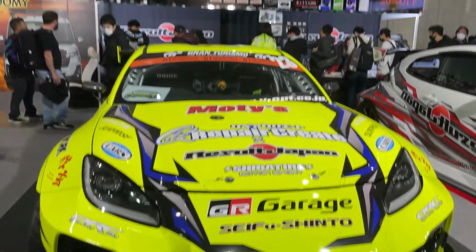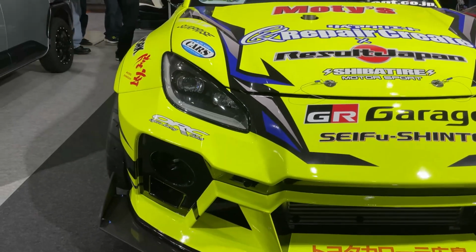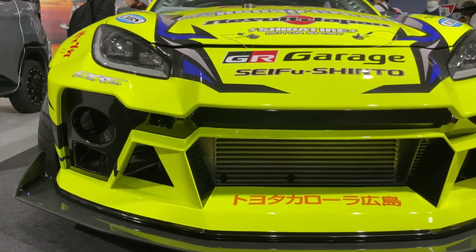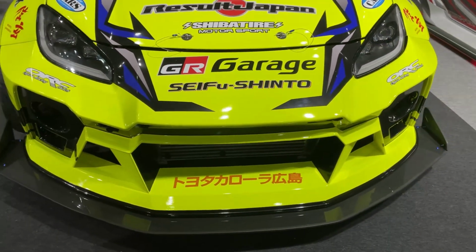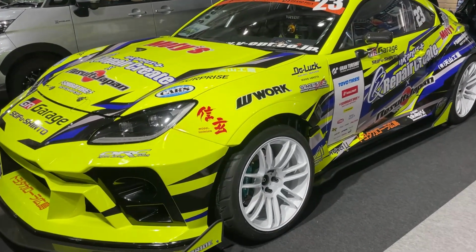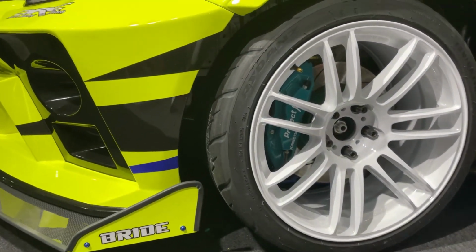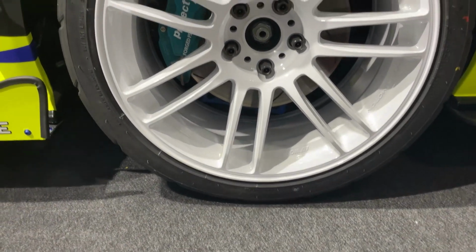Now next up in Result Japan's booth, we have the Repair Create Result Japan GR86. Now this is their wide body version, and we've seen a white version of this last year. For this year, they brought in the D1 spec GR86 wide body. So we see a white Work ZR7 18-inch wrapped in Shiba tires with Project Mu big brake kit.